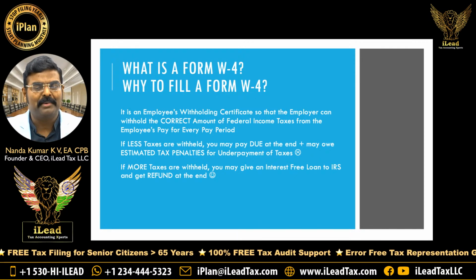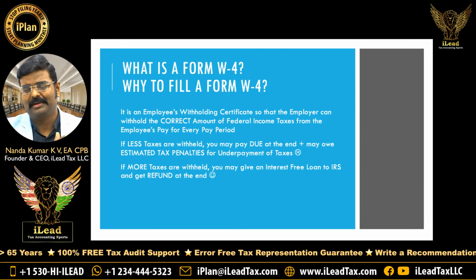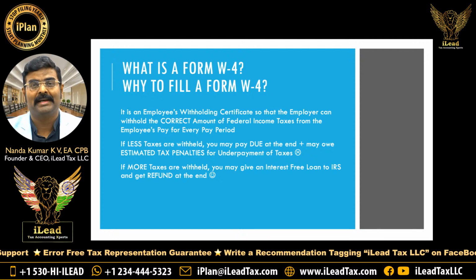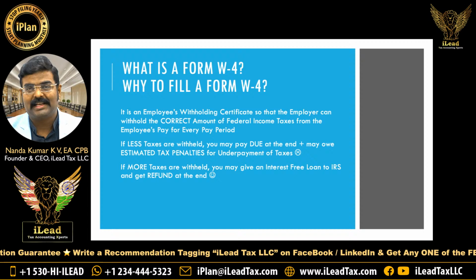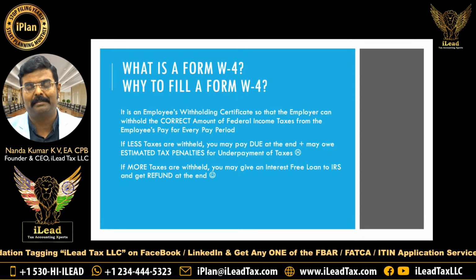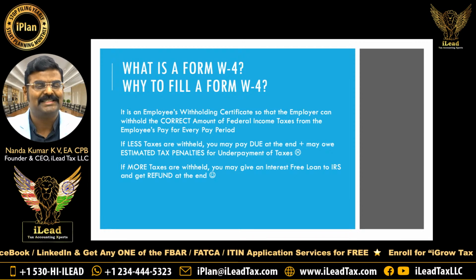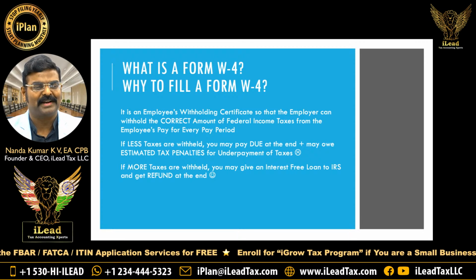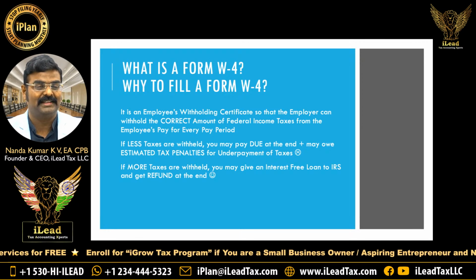Similarly, the employee also is required to pay monthly, periodic federal tax payments. I mean, if he is in employment, he needs to pay those taxes every month. And if he is not giving that information properly to the employer who is actually paying the taxes on behalf of the employee, then he will be paying less taxes, and it will also result in estimated tax penalties for underpayment of taxes at the end of the tax year when he is filing the returns.